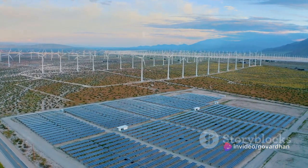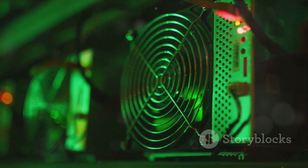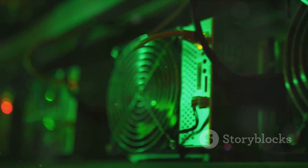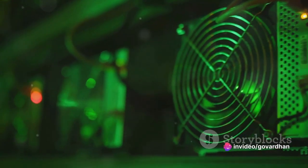However, solutions are emerging. Bitcoin mining farms have been established that use renewable energies like solar power, excess natural gas from fracking sites, or energy harnessed from wind farms.